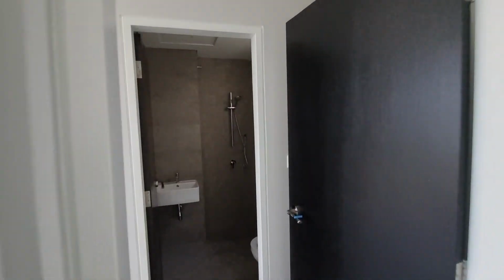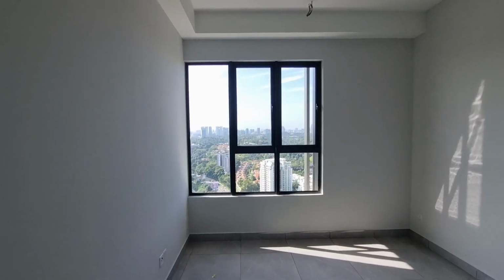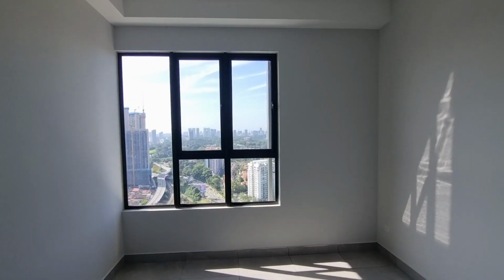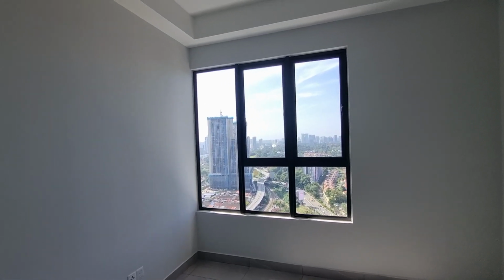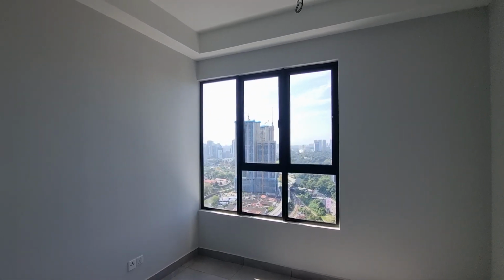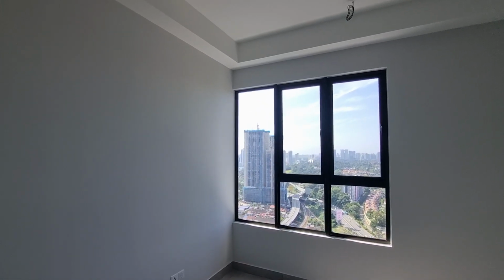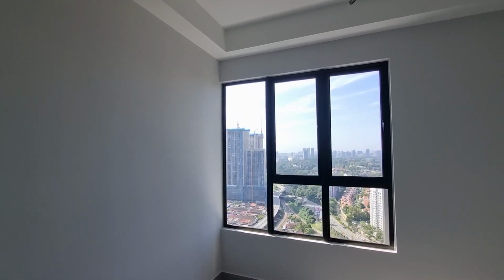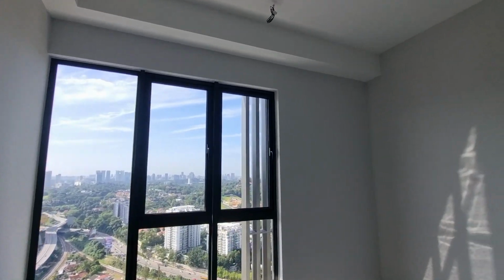So now it is 10 in the morning. No sun into the unit. So the unit is facing south, I believe. Okay, so no direct sunlight into the unit, living room or the bedrooms in the morning or in the late afternoon.